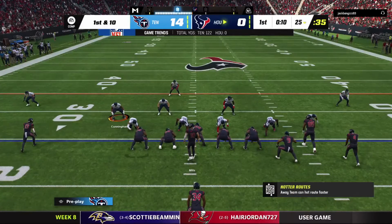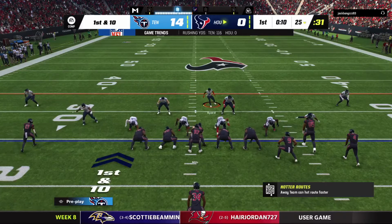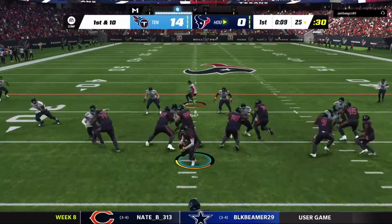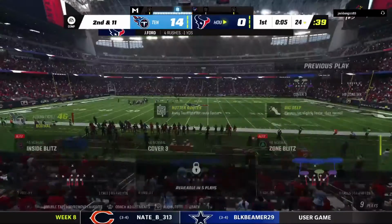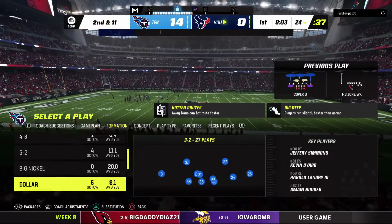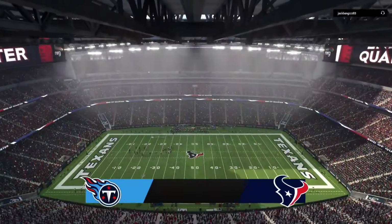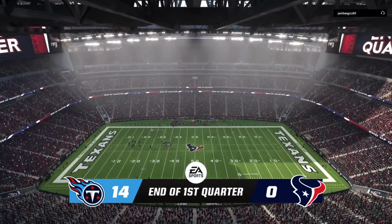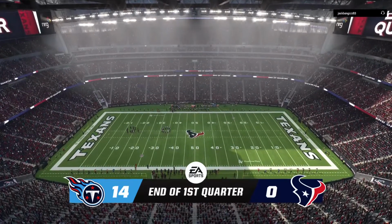Houston's offense already at the line, set to get going. Still in the first half, but this offense has struggled. Haven't really been able to get anything going, not only in the points category, but in the yards category. Let's see if they can do better here on this drive. Officially, it's a 1-yard loss. That's going to bring up 2nd and 11. 14-0 the score.